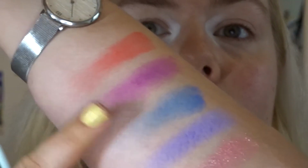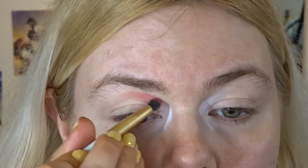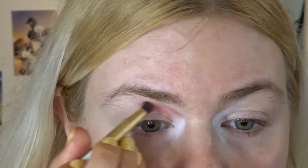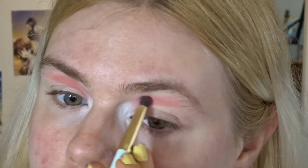Alright, now I'm skipping over to the NYX palette and I'm going into this shade. I'm going to put that in the inner third of my crease. This one doesn't have a mirror. I'm blending it into the white and it creates a nice ombre from white to peach.